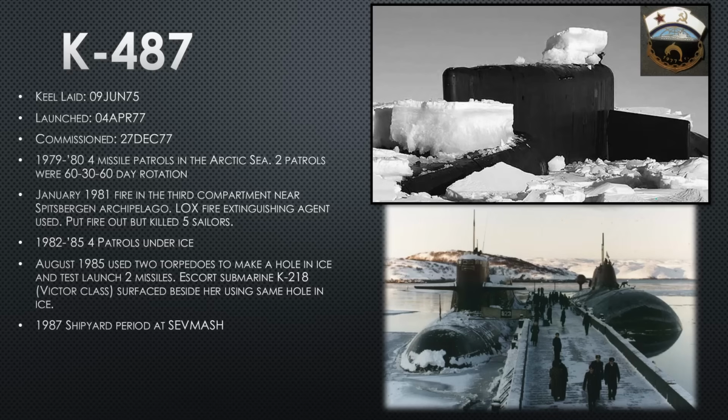January 1981, fire in the 3rd compartment near Spitsbergen Archipelago. That's in the Norwegian Sea. They use the LOX fire extinguishing agent to put out the fire, but 5 sailors in the compartment are unable to escape and are asphyxiated by the fire extinguishing agent. Again, adding to the kill count of this fire suppression system.